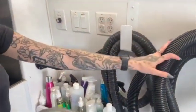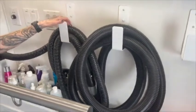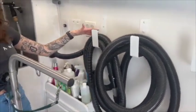I have two dryers here. I have a super powerful one and then one a little bit less powerful for those dogs that are probably a little bit nervous or maybe it's their first time getting groomed.